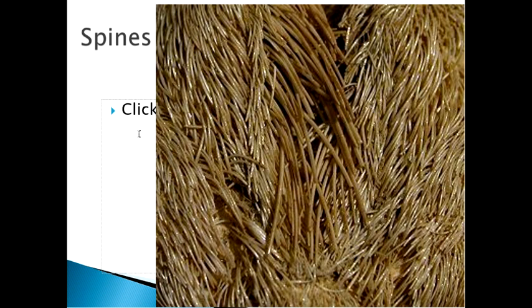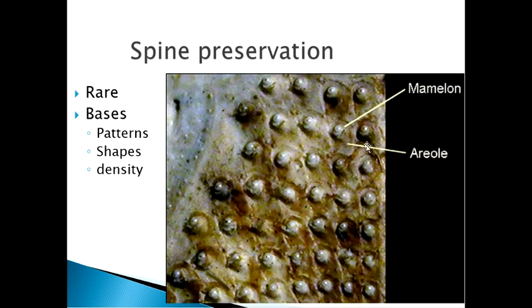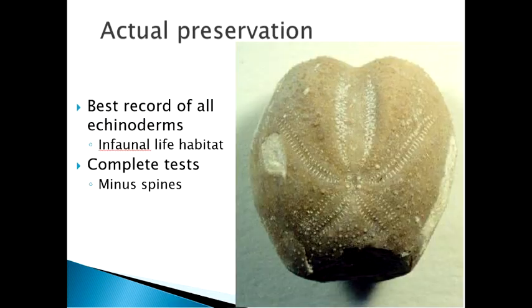They're typically gone, but, again, this is covered by much, much higher numbers of these little nipple areas, mamelons, areole, again, where the spines were. So we don't have them, but there they are. There's their actual preservation. It's actually quite good. This is a sample that was passed around in lab, and they are very, very well preserved because of their infaunal life habit. They're already buried. So they have a hard skeleton, and they're already buried. They, right out of the gate, have 2 of the things that are necessary for becoming a fossil.